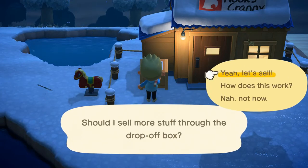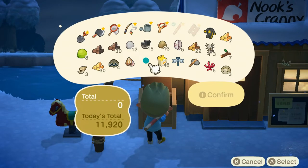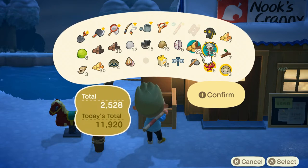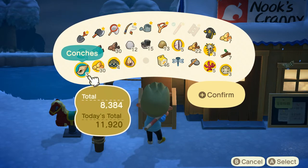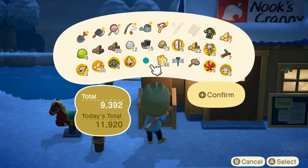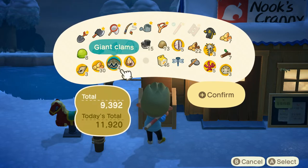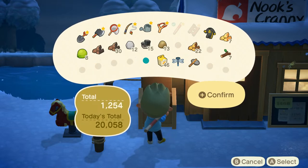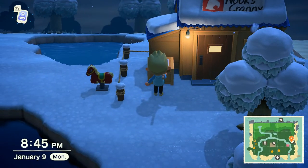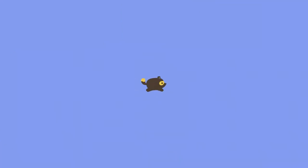But yeah, let's sell them. What should we sell? I should keep the giant clams for crafting in the future, but no, I won't be doing that. That's almost 10,000 right there. Look at it without the giant clams. Oh yeah, gosh, those are worth a lot. Boom. Oh, it feels good to see that number go up.